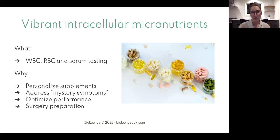The other reason that we use this a lot is we have a lot of patients that come in with symptoms that they don't totally understand. There's not a diagnosis. Their medical panel looks fine. So there aren't any arrows pointing in any directions. And we want to make sure that we're supporting all of their biochemical pathways. So that may be another reason.